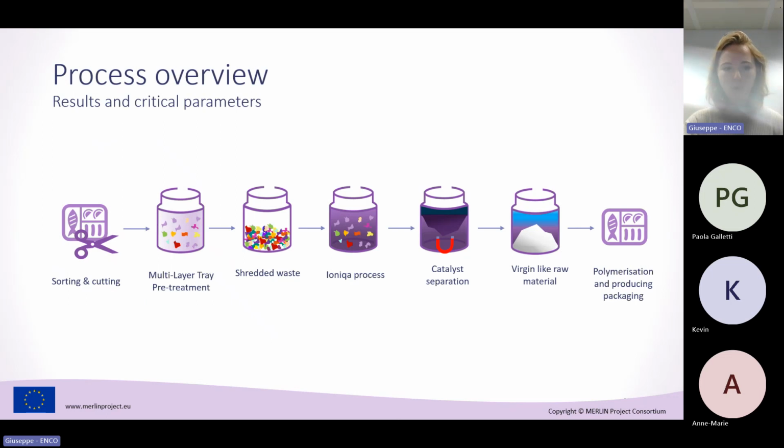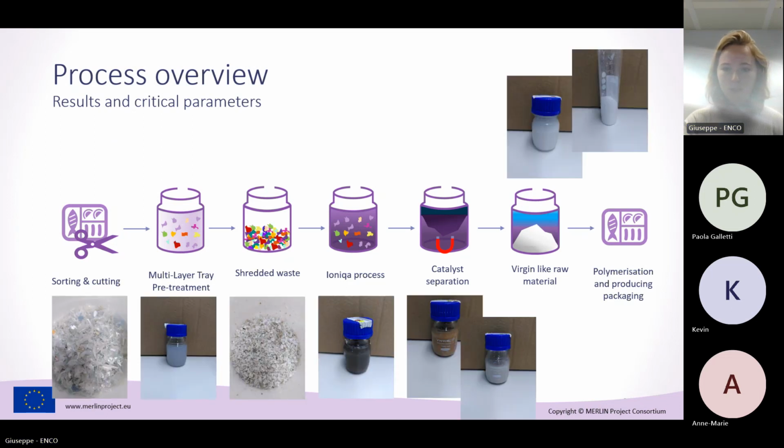So then the total process for multilayer recycling looks like this. You recognize the 4 pots that are already Ionica's core process, with this multilayer pretreatment step in front of it. And this is then how the whole process would look like.